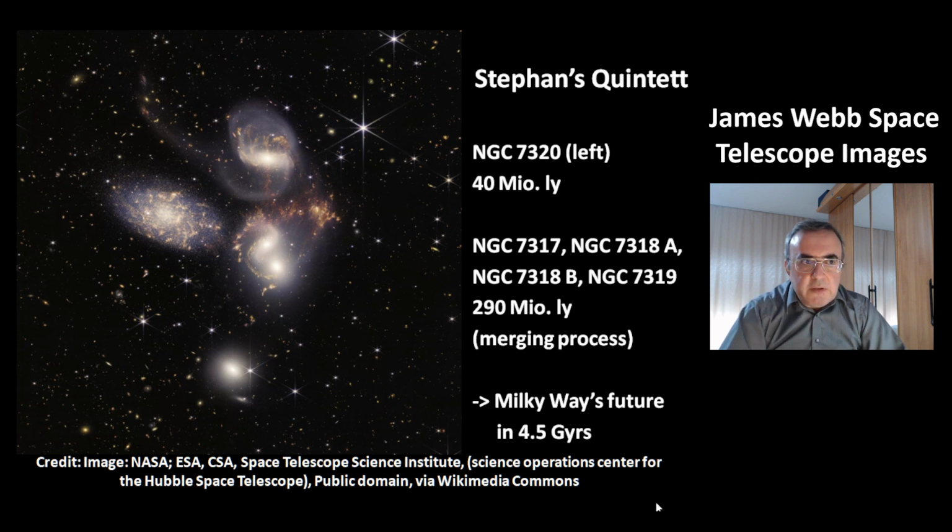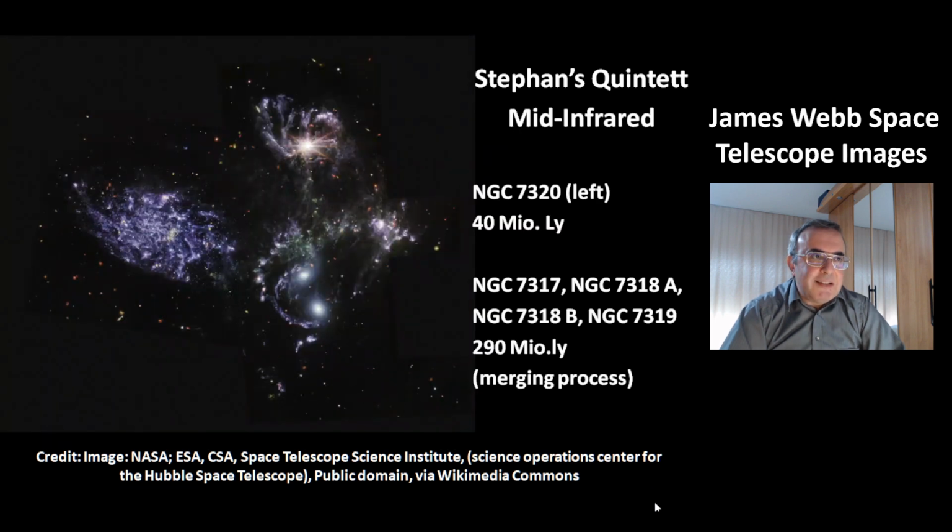And this is a glimpse of the future of our own galaxy, Milky Way. In 4.5 billion years, the Milky Way galaxy will merge with the Andromeda Galaxy. This is another picture from mid-infrared from the same Stephan's Quintet group of galaxies. You can nicely see the deformation of this structure by the merging process.